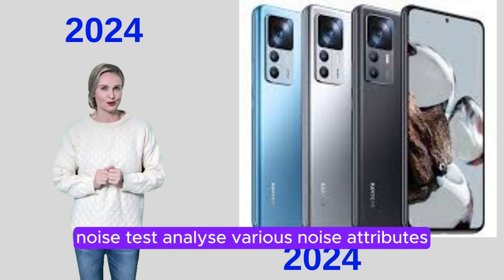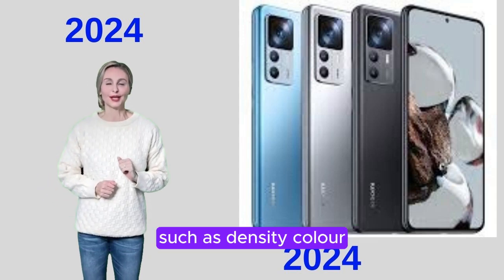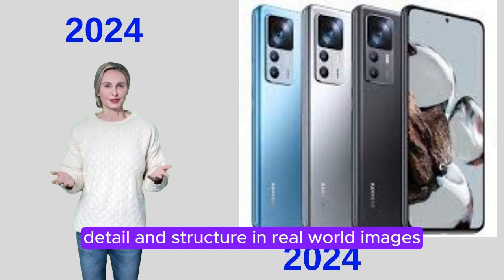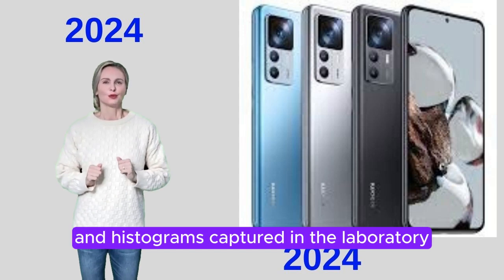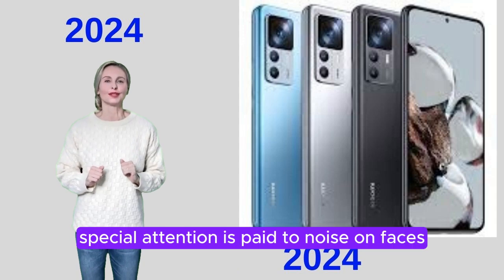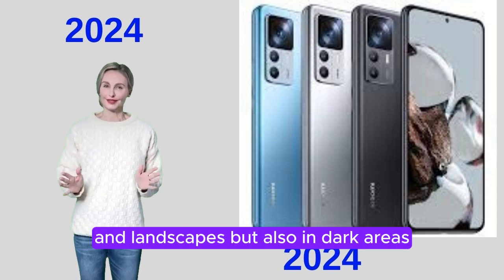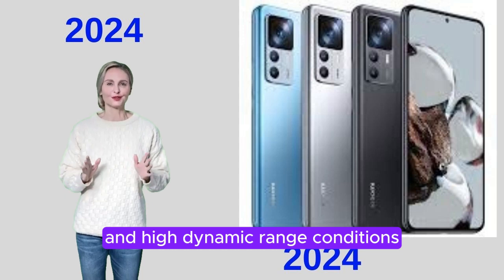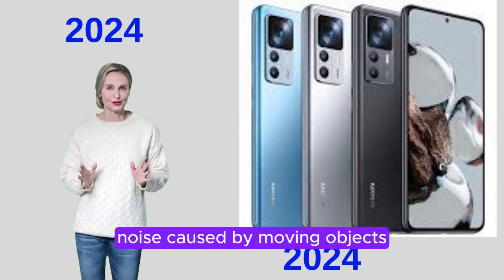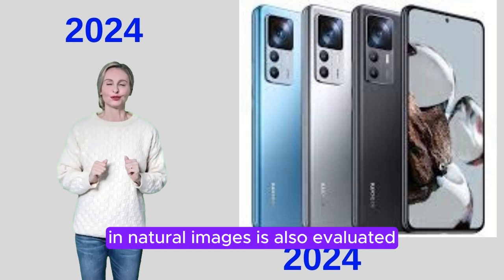Noise tests analyze various noise attributes such as density, color, detail and structure in real-world images and histograms captured in the laboratory. For natural images, special attention is paid to noise on faces and landscapes, but also in dark areas and high dynamic range conditions. Noise caused by moving objects in natural images is also evaluated.